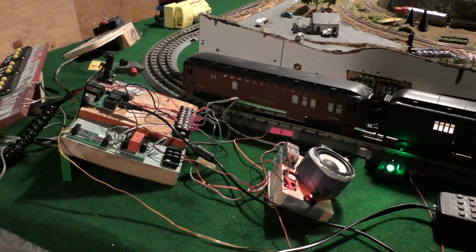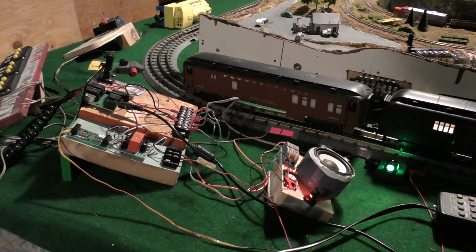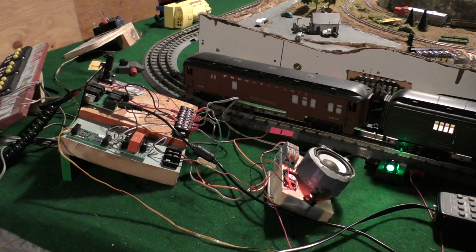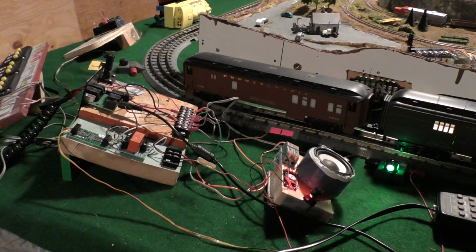Let's take a closer look at this relay on the analog loop. And like I mentioned, we're running one analog train. We could actually run all 4 of these as analog trains. We could probably even run 5, 6, or 7 analog trains just using DCC controlled relays.